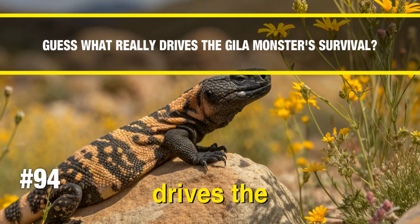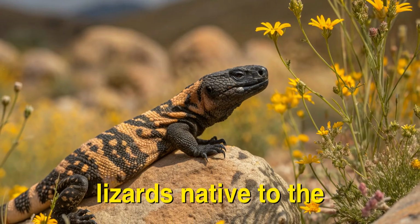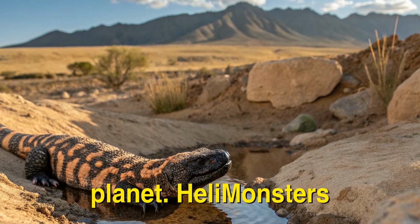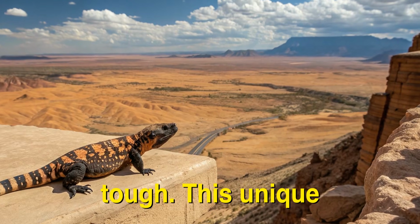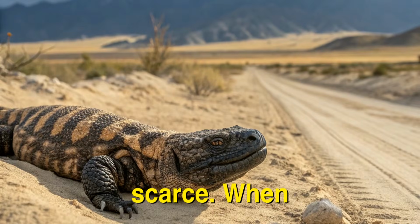Guess what really drives the Gila monster's survival? These fascinating lizards, native to the southwestern United States and Mexico, are among the few venomous lizard species on the planet. Gila monsters store fat in their tails, which acts like a backup food supply during times when hunting is tough. This unique adaptation allows them to survive in harsh environments where food can be scarce.